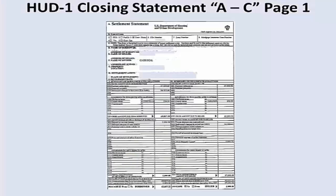So now we're going to look at the HUD-1 closing statement, the A to C transaction, page 1. As you can see, the investor originally contracted with a seller for a purchase price of $42,000. There's the seller receiving the $42,000. Now, obviously, there's no profit in here if the original seller was getting $42,000 and our student was getting $42,000. So he's marked it up to the end buyer C. But the end buyer C is paying $42,000 also. So let's go through this and show you where the profit's actually coming in.